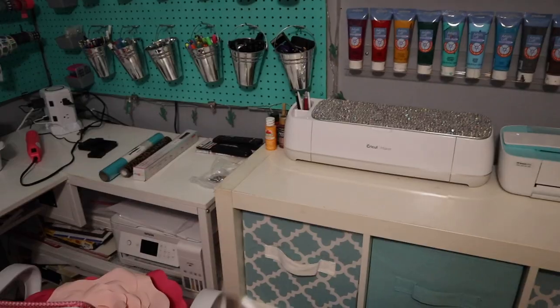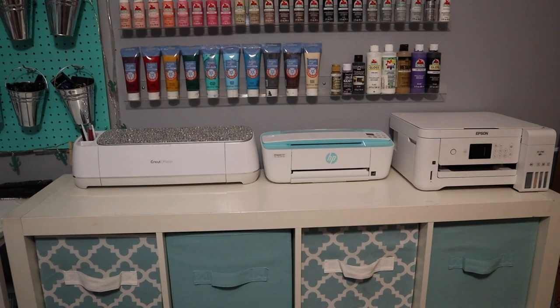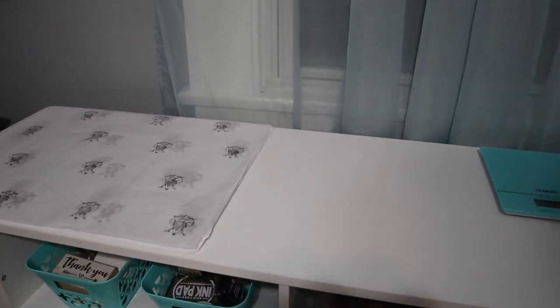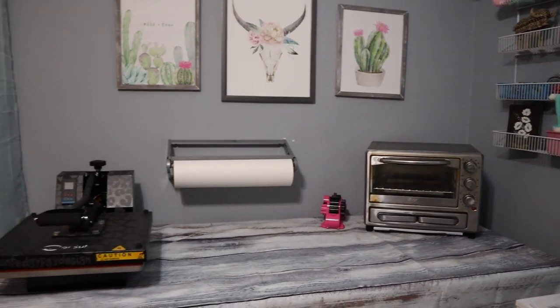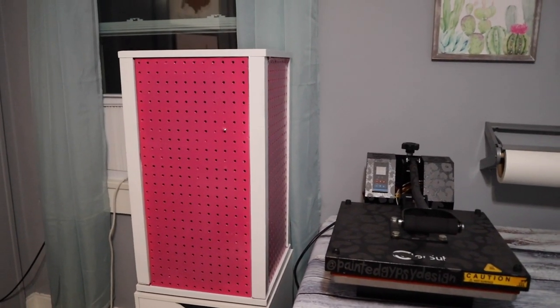Love it. All right, so now I'm gonna move my sublimation printer over here. All right, so all of my devices are on my cube shelf now. My paint is all done and organized. My shipping station is clean, organized, cute little feet on there. And we switched my sublimation oven and my heat press. I think it looks so much better like that. And now I am ready to start putting stuff on.